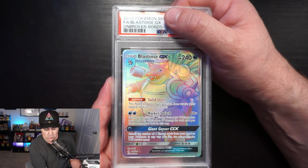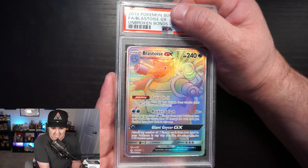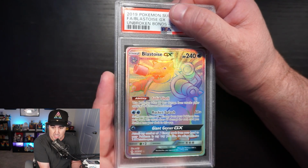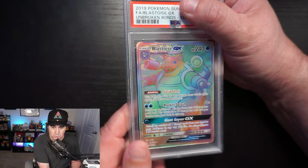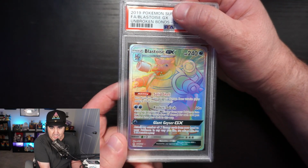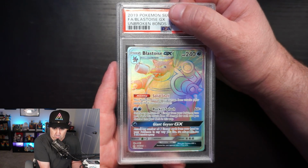And even if we get the Rainbow Blastoise VMAX, it's going to be the VMAX, like the Dynamax version of it from the Sword and Shield games. So this is the only Rainbow OG Blastoise. He looks kind of derpy. But this is also the second rarest card in Unbroken Bonds. I think it's not a bad one to hold on to.